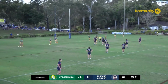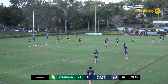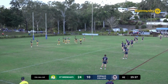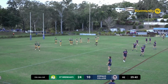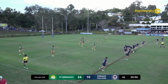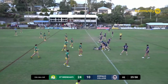That's Zachary Adams. Oh boy, there's a penalty against the team with the ball. Oh boy, Coach Mitchell Smith will be pulling his hair out. What hair he has left. So St Brendan's have been first class today. And they are in the driver's seat.